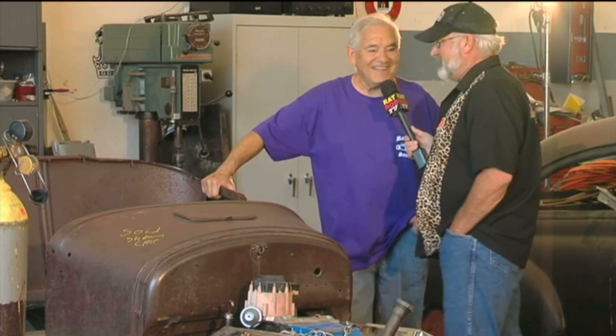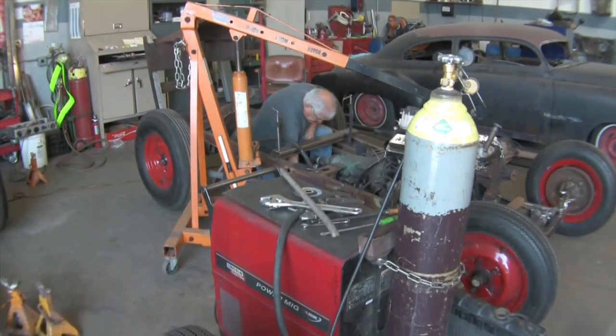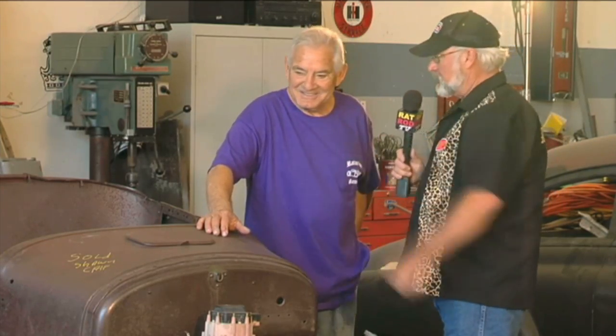Notice you have a Lincoln welder over there. The best thing in the world. I'd be lost without it. It looks like it's been around a while. I've had it for about 12 years. Is that right? It has never given me any trouble. It's kind of like a hunting dog. Well, tell us about this car you're working on here, Sammy.